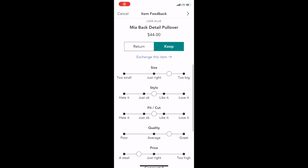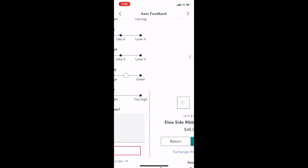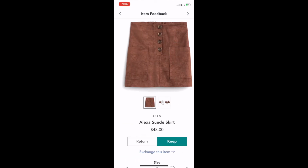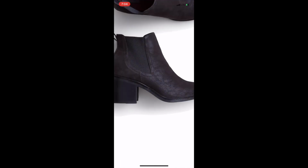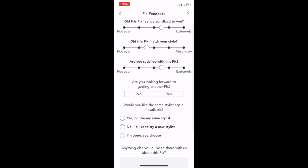So here's the item feedback. You have the option to click return or keep, and then rate the size, style, fit and cut, quality, and price. You can also leave some comments. As you're scrolling through the items, you can see that there's also the style card there, so you can see it digitally. And you also have the option to zoom in on the item, so you can see how the fabric looks or just the color of it a little bit better. And lastly, you do a fix feedback just on the overall fix and if you like the stylist.